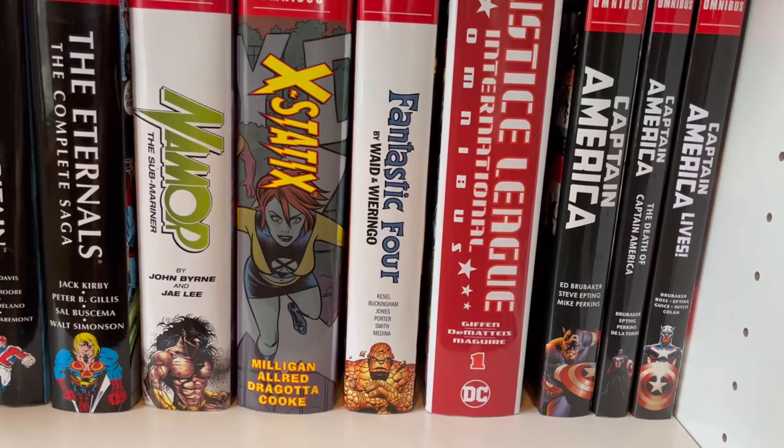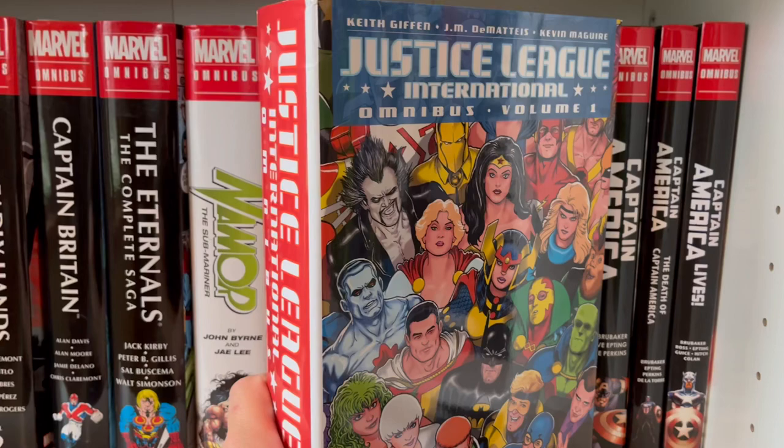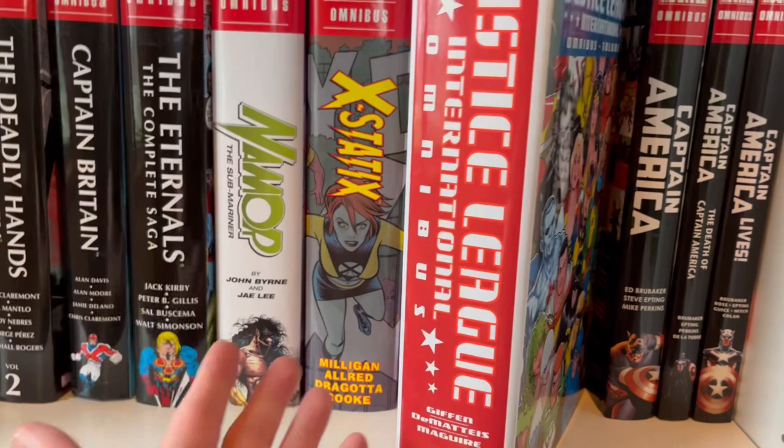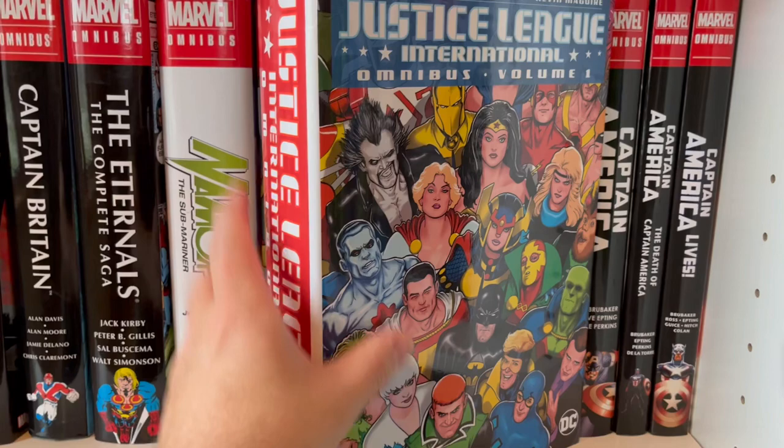Justice League International Omnibus Volume 1. This was my favorite read I read last year. It kind of was a precursor to what you see in Ecstatics. So everything I said about Ecstatics being like a superhero team, kind of reaching celebrity status in a way, you see a lot of those seeds being planted in this volume.